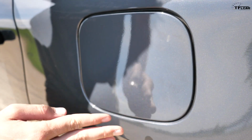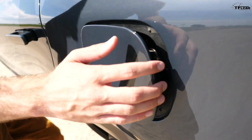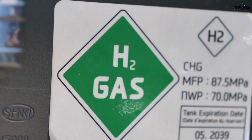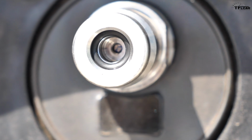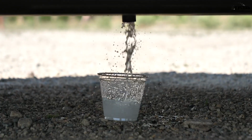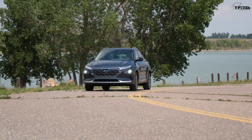The Hyundai Nexo is powered by hydrogen poop. Hang on. The Hyundai Nexo is powered entirely by hydrogen, the most abundant element in the universe. Hydrogen goes into this nozzle at extremely high pressure and then is sent to the front of the vehicle where it's combined with oxygen to make water. And it also makes electricity. And that electricity is used to power an electric motor which drives you down the road.